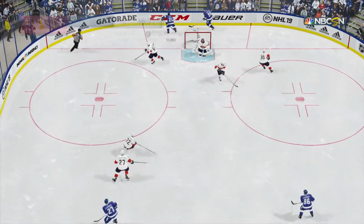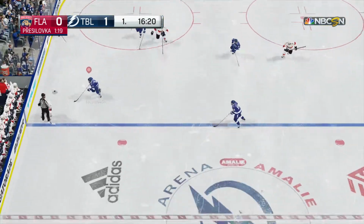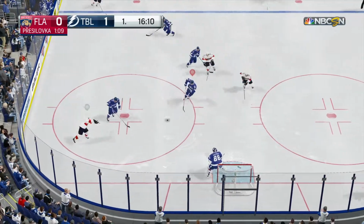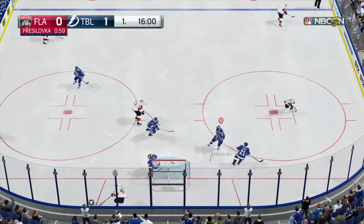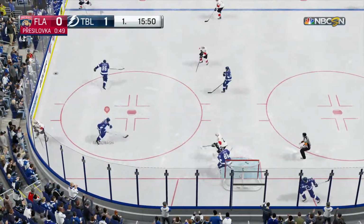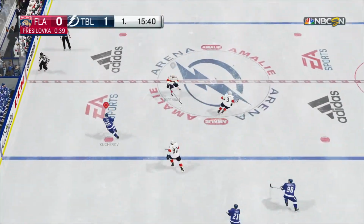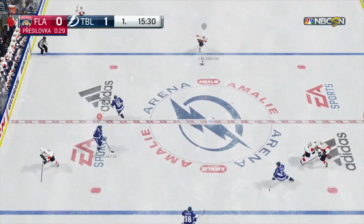Shoots. Wonderful save. What a skill level there. The goalie puts that mitt to use and takes it away. Leads that charge into the zone. Fires. Hit the post with the shot. Has that pass off the boards. Passing one off now to Kucherov. Skill play by Hoffman.